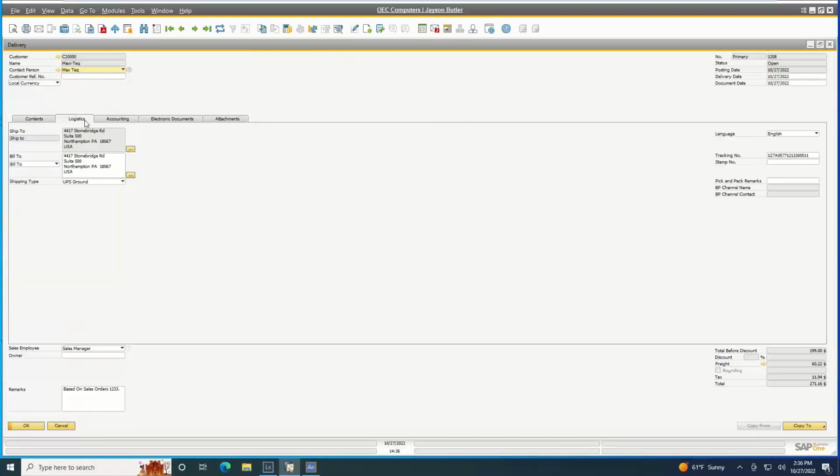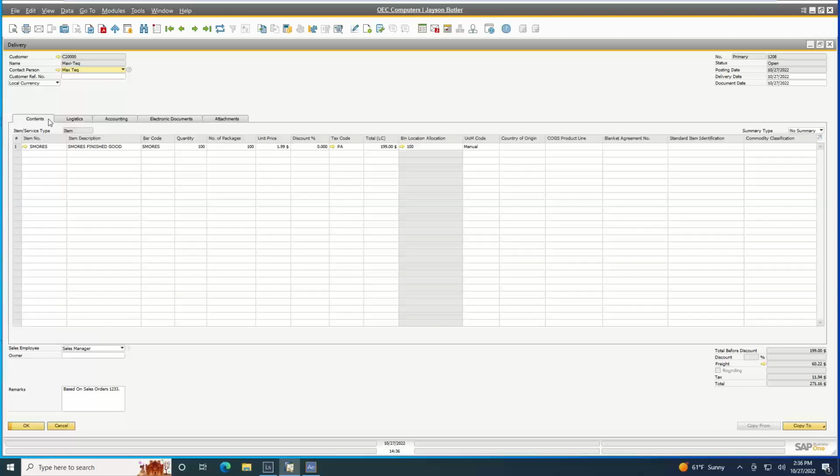And if I go to logistics, the UPS tracking information has been populated back into the tracking number section of that delivery note. So now an email can be sent out, communication to your customer can be sent out, and you have now relieved that inventory in SAP Business One using WiSys, from receiving to manufacturing to shipment.